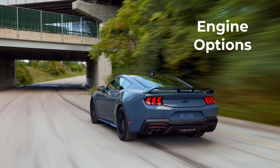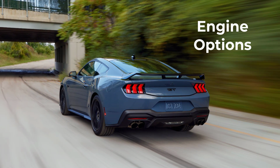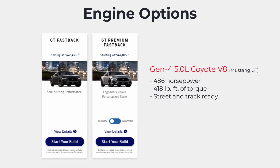The 2024 Ford Mustang offers a diverse range of powerful engine options tailored to different driving preferences. The turbocharged 2.3-liter EcoBoost engine is a marvel of engineering, delivering a robust 315 horsepower and 350 pound-feet of torque. This engine benefits from the new modular power cylinder architecture, enhancing its performance capabilities. The Mustang GT is powered by the Gen 4 5-liter Coyote V8 engine. This engine, renowned for its performance, delivers a commendable 486 horsepower and 418 pound-feet of torque, ensuring the GT is primed for both the streets and the racetrack.